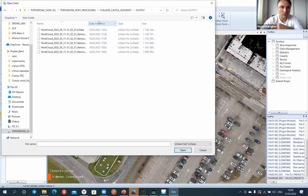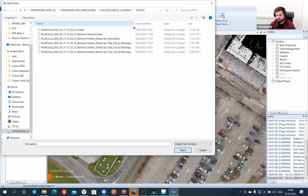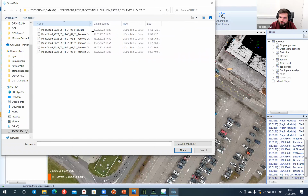Yeah, this one. Maxim, you told that the RTK version is cheaper, but it's not. The RTK version is more expensive. Oh. Now it's the same price. We discussed it. No, it's not the same price.